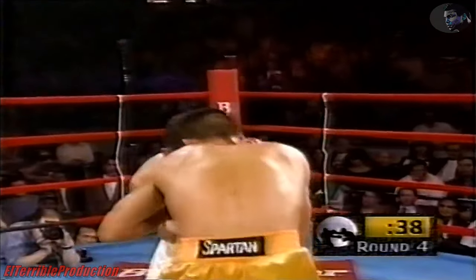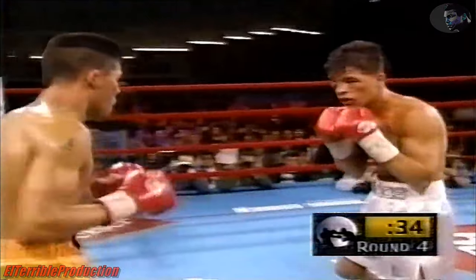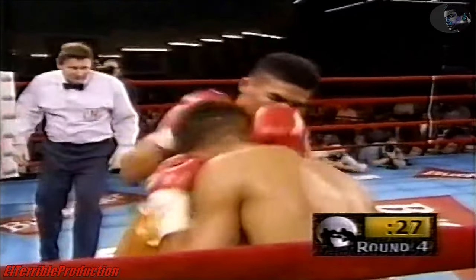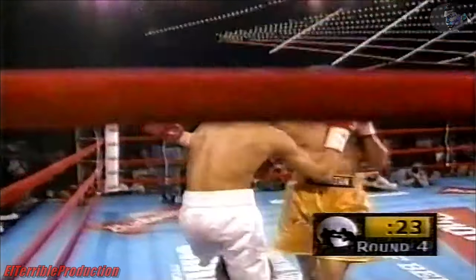Some punishing blows. What is keeping these guys up? I can't tell you. Oh, that hurt very bad. Gatti's hurt. Gatti's seriously hurt. Yep, he's wobbling now. Yes, he's seriously hurt. Rodriguez is about to put him out of there with accumulated punishment.